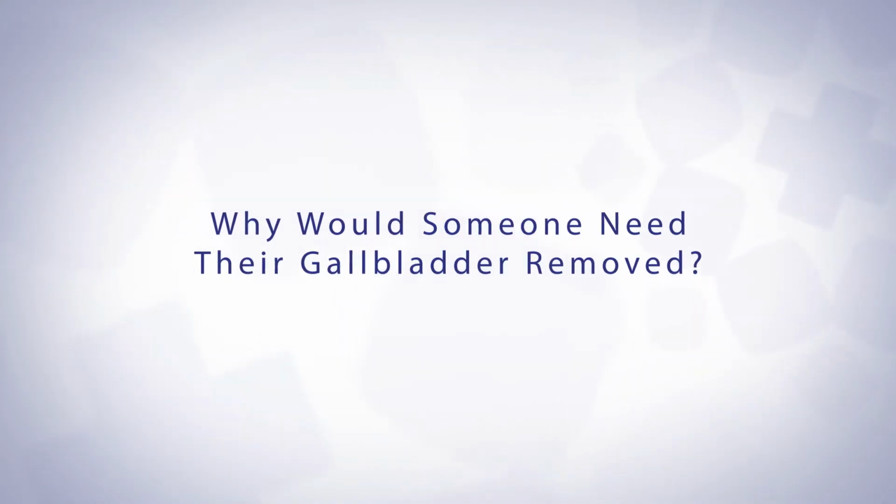There are a few different reasons that people would need their gallbladder removed. The most common is that the person has developed stones in the gallbladder, but they could also need it removed because of functional problems with it. Really, the reason that they get it out is because they're having symptoms. You can have stones, and if you have stones and no symptoms, you actually don't need to have it removed.